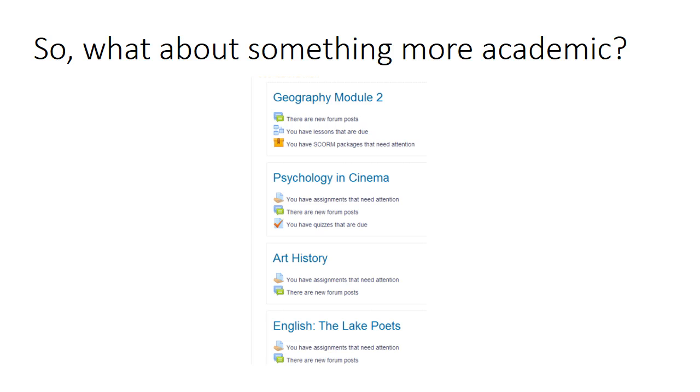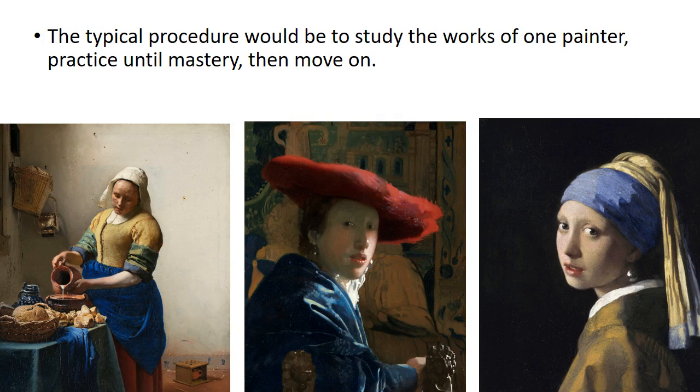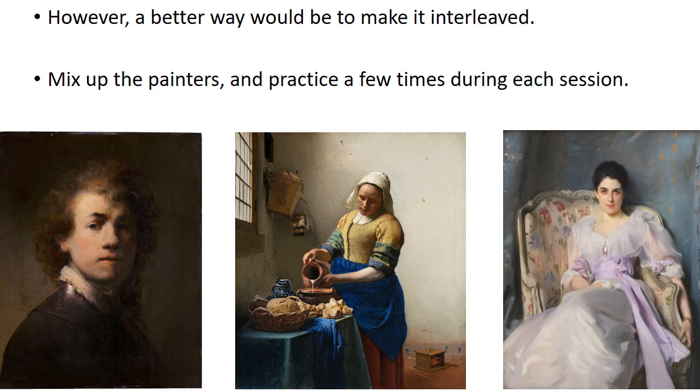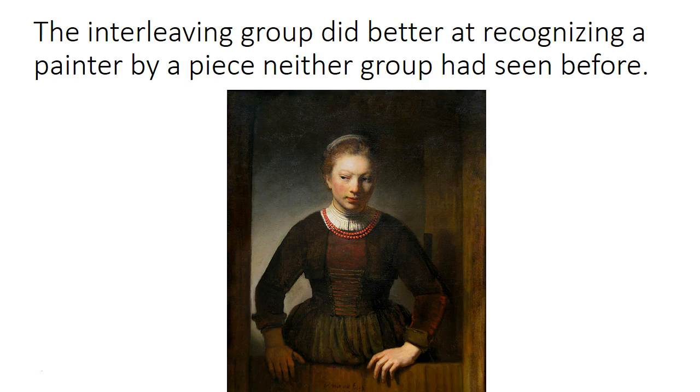So what about something more academic? Let's say you are taking an art appreciation course and are learning to recognize painters' works. A typical procedure would be to study the works of one painter, practice until mastery, then move on. However, a better way would be to make it interleaved. Mix up the painters and practice a few times during each session. In fact, this has been tested. The interleaving group did better at recognizing a painter by a piece neither group had seen before.